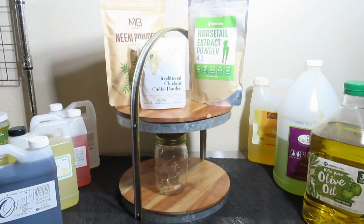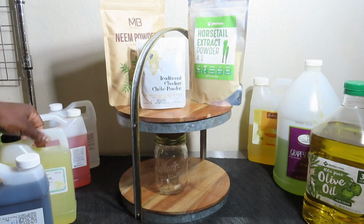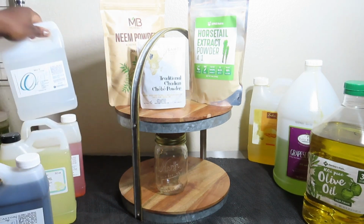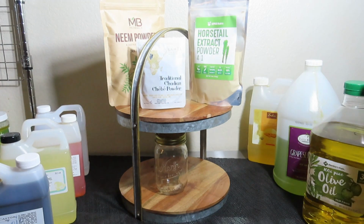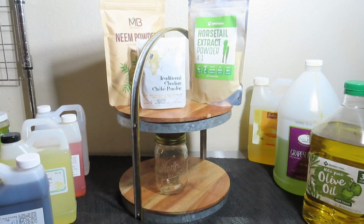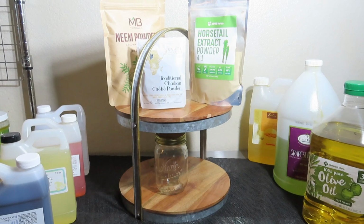All right, y'all, as you saw in the clip before, when I started the video I said I was going to be making a hair growth oil and also a hair butter. Today, these are the items you're going to need. We have some black Jamaican castor oil, kukui nut oil, rose hemp oil, and fractionated coconut oil. I have some olive oil, grapeseed oil, sweet almond oil, and the powders we're going to be using are neem powder, chebe powder, and horsetail extract powder. So let's get into this video.